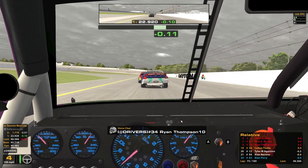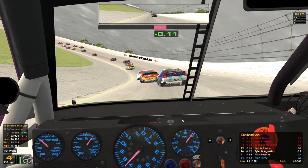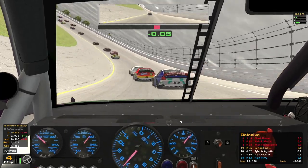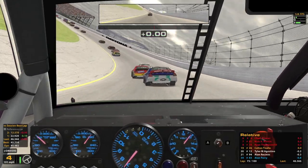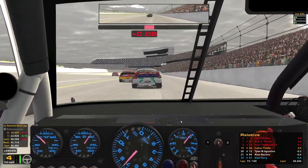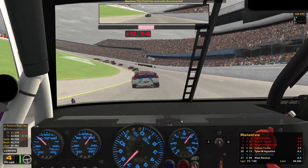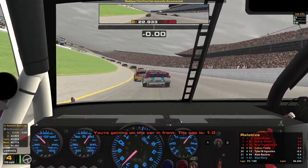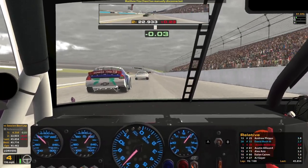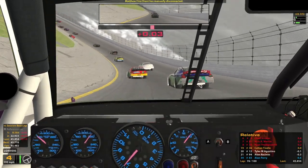I'm probably gonna have to stay behind them, but you just call it out. It'll be alright. You need them to not wreck. That would be great. That would require a wave around from me. Some people coming in, it looks like. You're gaining on the car in front. The gap is one, even. Leader's way up there, so I can't unlap myself or anything.